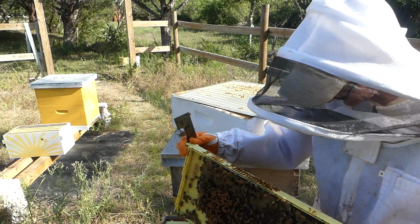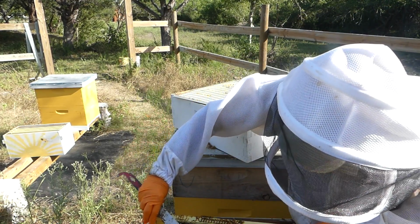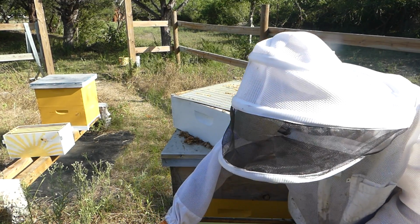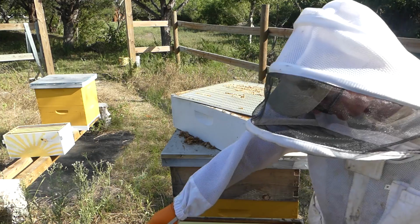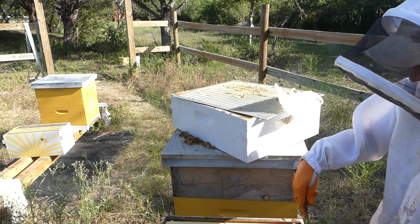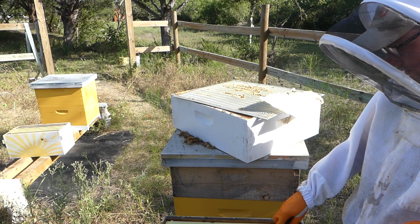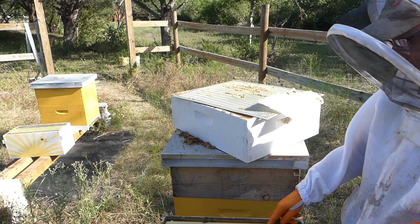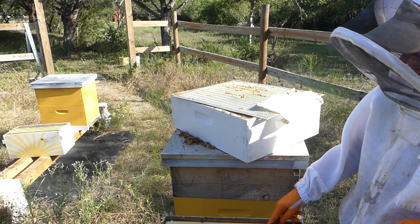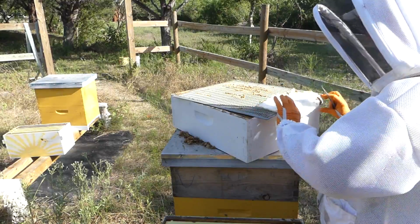I need to see if I have any drawn comb up at the house in the freezer, because I could put a deep frame with drawn comb in the middle of this and probably help them out. Okay, I saw eggs, I saw resources, I saw that they had room in there. I would like to see them building a little more on these empty frames, which is why I said I might bring out some drawn comb if I have some. But otherwise I think they look pretty good. We're going to put it back together.